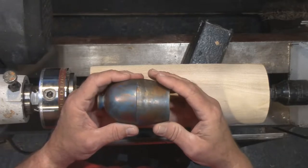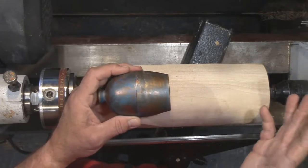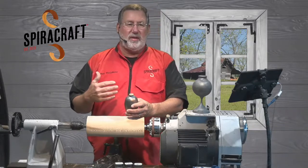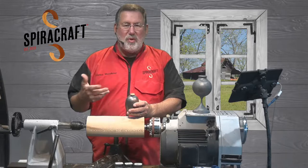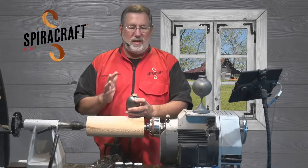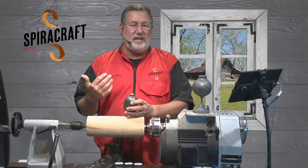The texture actually blends. We're trying to assimilate, not duplicate, a piece of pottery, but we're trying to get close to the look of a piece of Raku pottery. That's kind of the goal. The more you work at it, the more texture you put in there, and the more time you spend playing with the different colors, the closer you're going to get to that look.